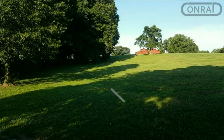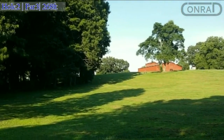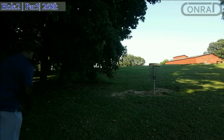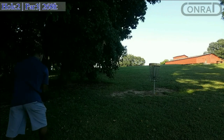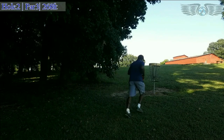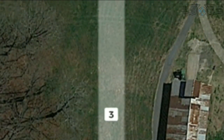268 feet, and just the opposite of one, going uphill this time. Deceptive, 268 plays a lot longer than that. It does. And that right there actually ended up a little bit short. I know I can get that disc there, but like you said, sometimes it's just deceptive. Got the historic red barn there. That's one of the main features of the park. Not that you can go in or anything, but it's just been there since probably before the county owned it. So it's still there, a historic landmark kind of.